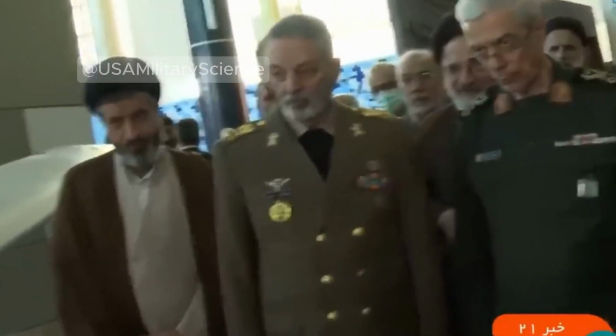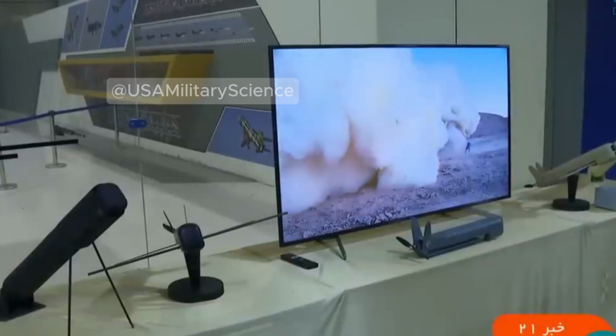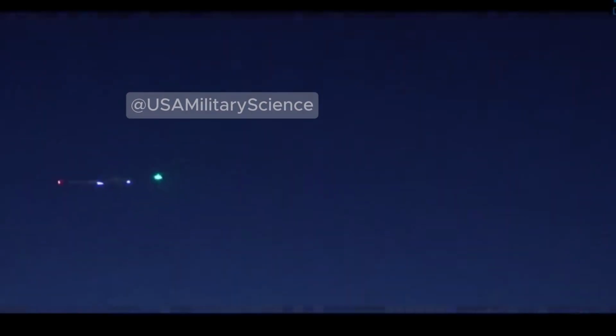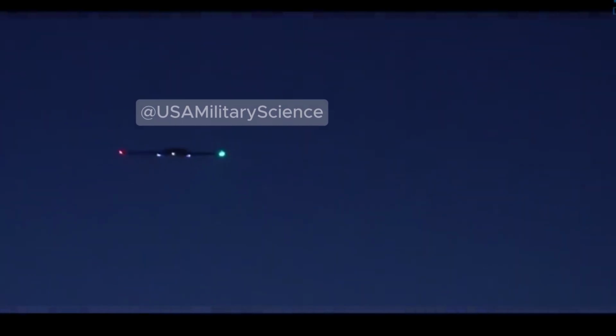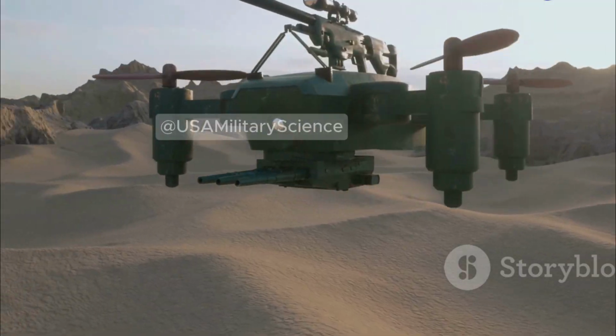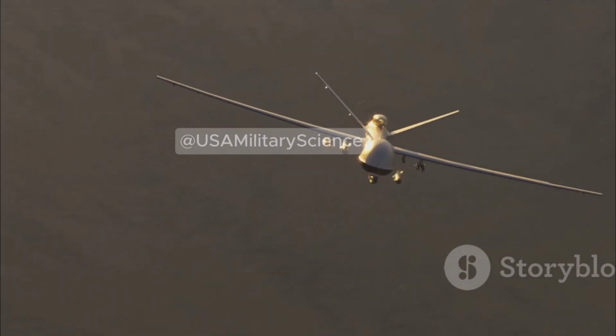Shahed-181, a compact UAV powered by a Wankel engine with a rear propeller, capable of carrying mini-precision bombs up to a range of 1,150 kilometers. Shahed-191, a larger UAV with a jet engine, offering higher speed and operational ceiling. Shahed-197, the most advanced variant, combining the strengths of Shahed-181 and Shahed-191, optimized for deep strike missions.